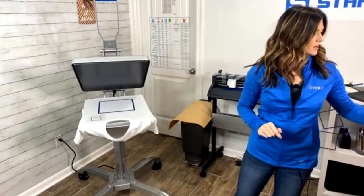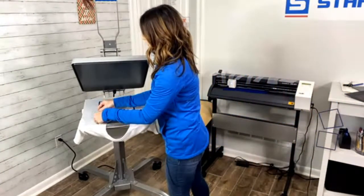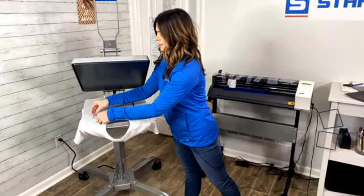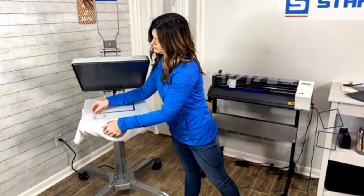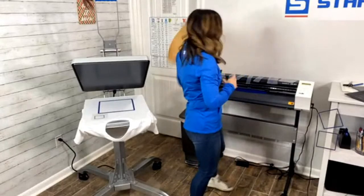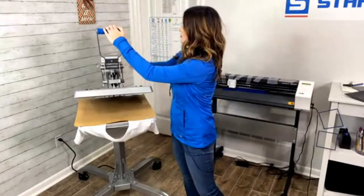Now, I know we are not up close and personal today when it comes to heat applying, but hopefully you guys can see this on a decent view. All right, so we're going to go ahead and just add the left chest. So option 1, option 2.